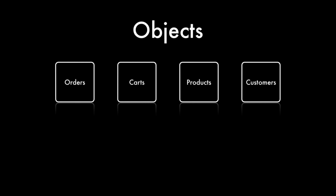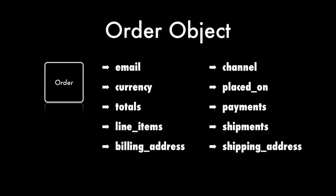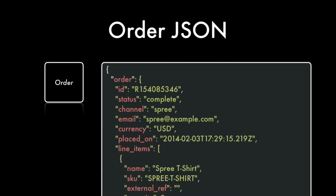Some of the most common objects we're dealing with right now, obviously, are orders and carts, products and customers, shipments, payments, returns, inventory, and you've seen some of those in our use case examples. We take a quick look at what the structure of the order object is. Obviously, you see all the usual suspects there. Some of the attributes are single key-value attributes. Some of them are more complicated objects, like the line items and billing and shipping addresses.